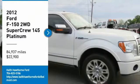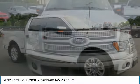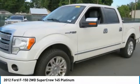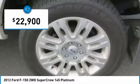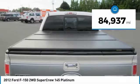We are pleased to show you a 2012 F-150. A Ford F-150 knows how to handle any situation. It's built to follow orders, no whining, and is priced below $25,000. This vehicle has less than 85,000 miles.